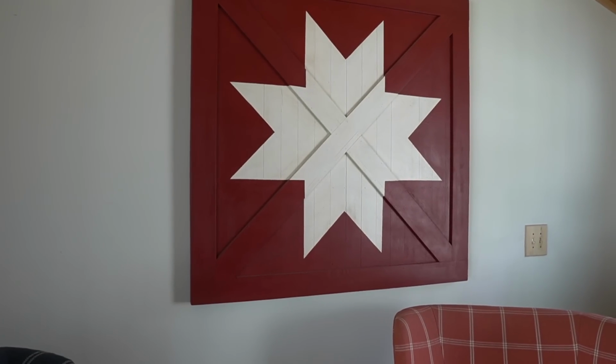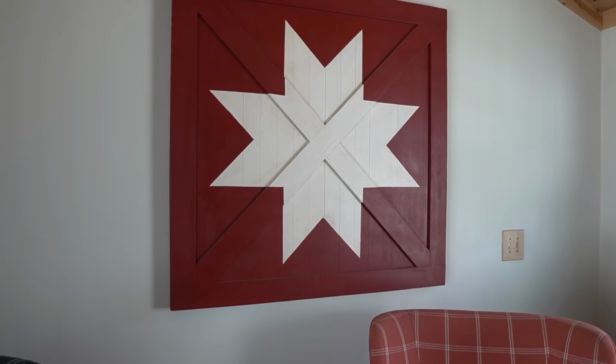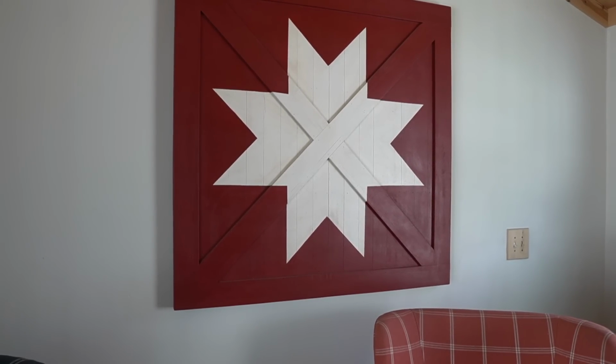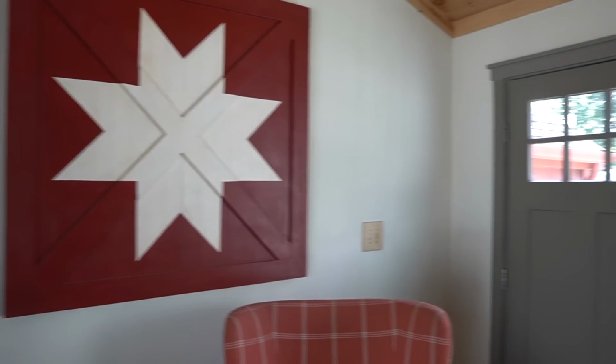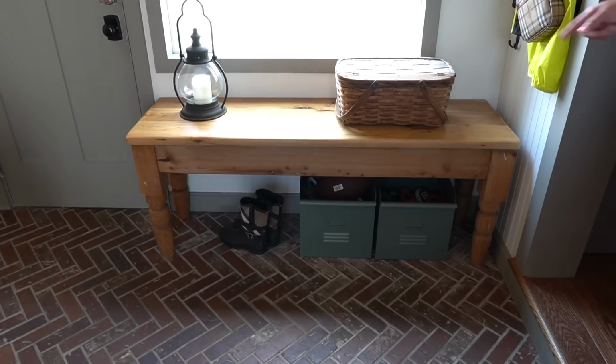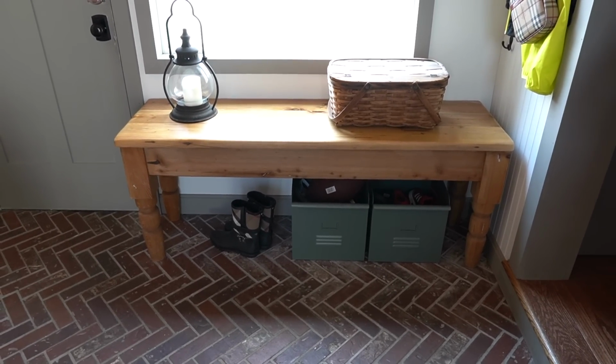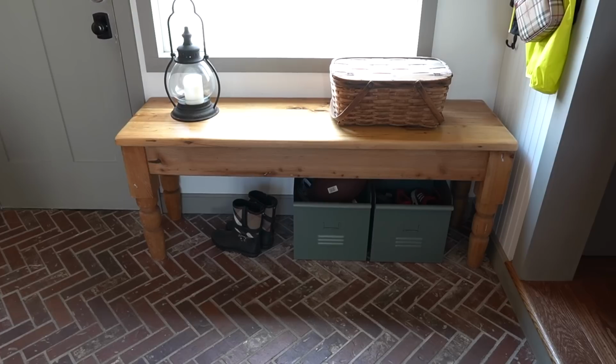And then this is cool. Did you make that? Nope, that came from Pottery Barn, actually. The bench was an old table from my old house, but it was too big for this kitchen, so we turned it into a bench. Because I didn't want to waste it. I loved it. What a great tip.